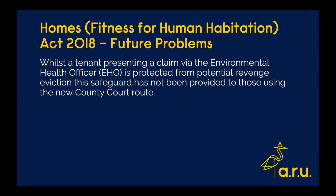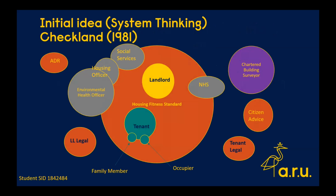So it's going to be interesting post the 20th of March, whether what we see is that when potential tenant clients come to us asking for us to help them in terms of doing this expert witness reporting on substandard housing, whether or not they will be exposing themselves to revenge eviction. Now, when we look at this academically, we can start adopting systems thinking methods.